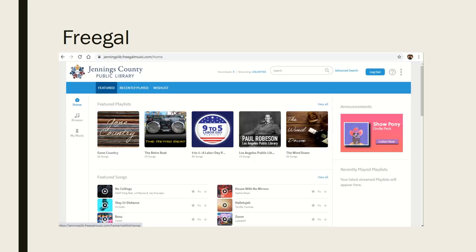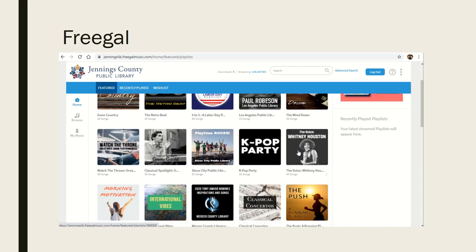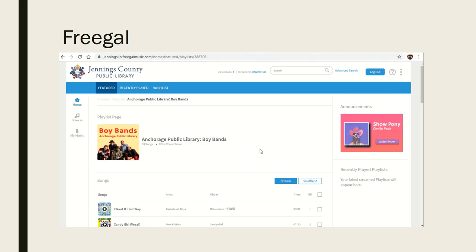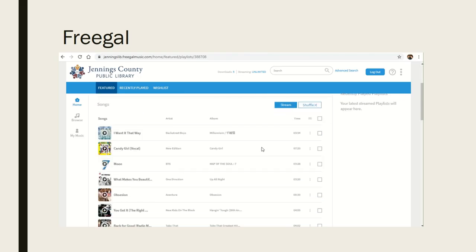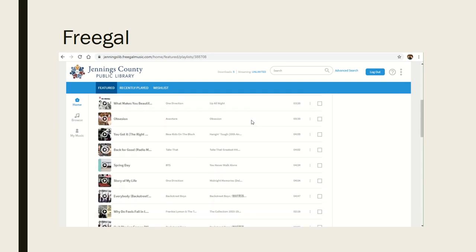Now let's see. This shows you featured playlists. These are different playlists for different times of the year. Whitney Houston, morning motivation. There's all kinds of playlists. There's a boy band one, and I can stream it, so I can just listen to the whole playlist, or if I want to download it, I can click on it.